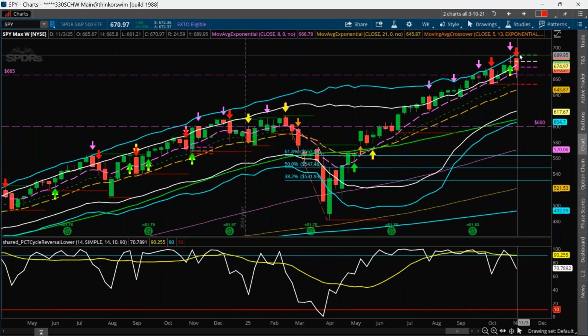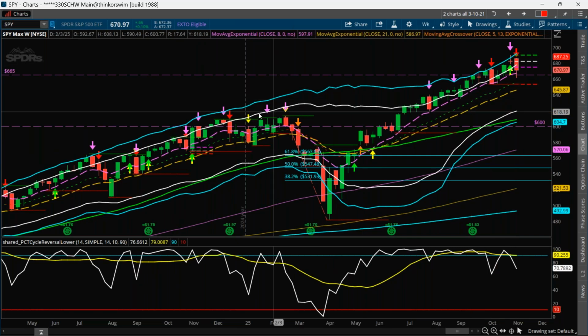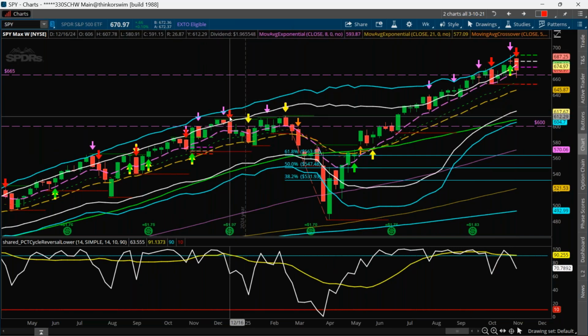Now, what is concerning here, see this red arrow? That's momentum starting to go negative on cycle 1. So the last time we had that was right here. We went sideways, but you can look back here. This was back last year. You can see we had the cycle reversal, and then we had that negative momentum.